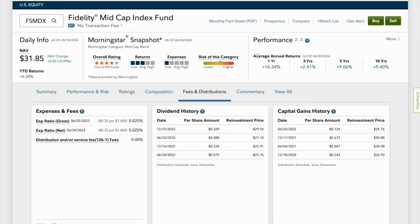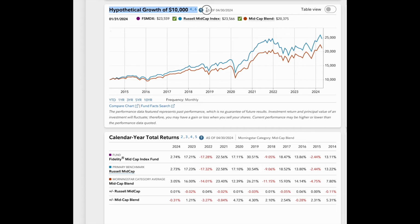I wanted you to see on this top right screen over here, this just gives you an easy analysis of the annual returns that we reviewed from the 1 year, 3 year, 5 year, and the 10 year. So very consistent, making 9.4% each year. To me, that's an excellent return. That's what I'm looking for with an index fund. So if you were to put a hypothetical growth of $10,000 in it and you started in 2015, your $10,000 would have grown to a nice $25,000. So a 15K gain, which would have been excellent, earning that 9% every single year. So it is definitely matching up very well when you compare it to the Russell Midcap, because that's what it is following.